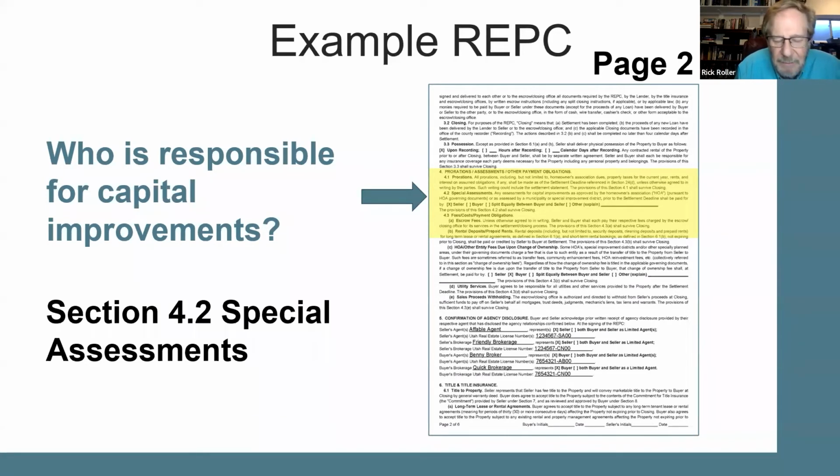It says any assessments for capital improvements as approved by the Homeowners Association, HOA, pursuant to the HOA governing documents, or as assessed by a municipality or special improvement district prior to the settlement deadline, shall be paid for by whom? Well, if it's that street improvement that he had the opportunity to pay off 2 years ago, but he didn't, maybe it ought to be paid by the seller.